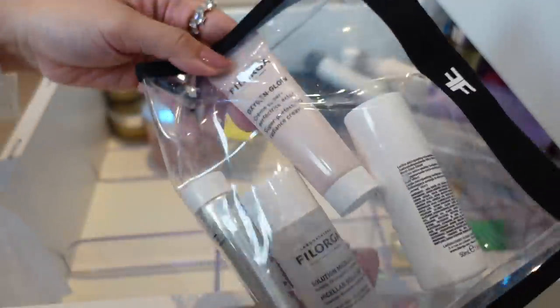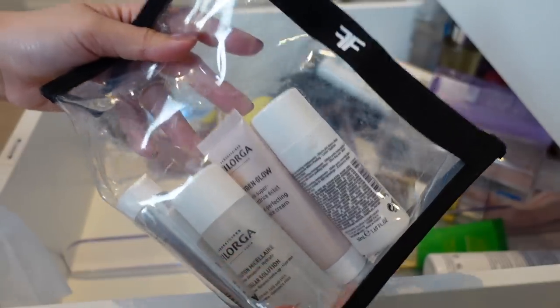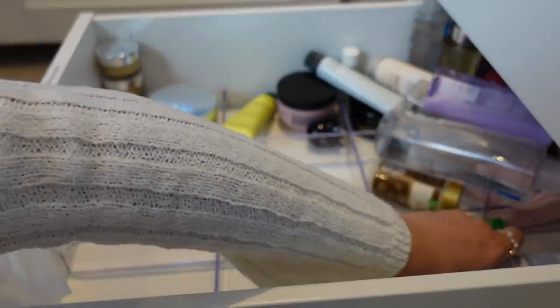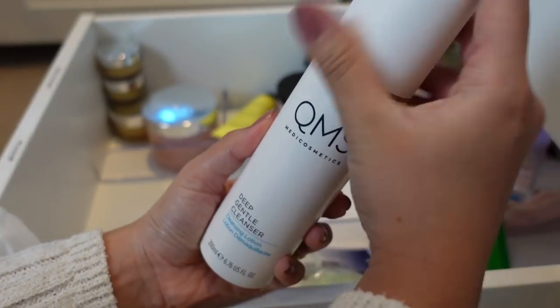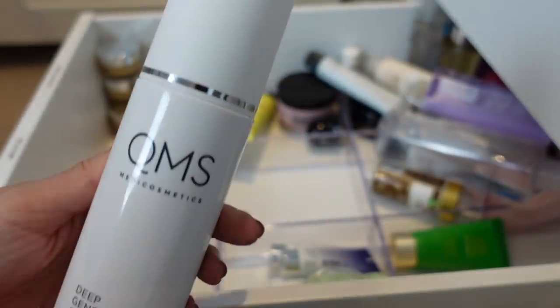This is the Filorga travel kit, and Filorga is a very, very good brand. But I just don't use it, so it's best to give it away. Oh, the QMS cleansing gel. Do you know what? I really want to try this. Oh, wow. Okay, this is interesting. I'm going to try this out.